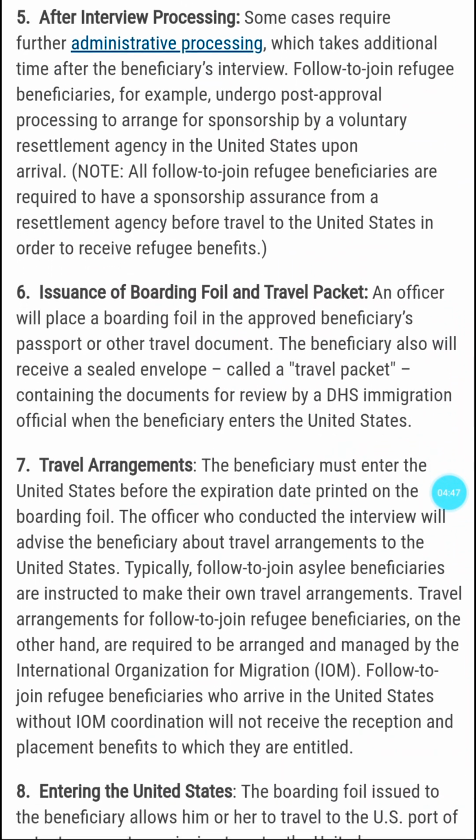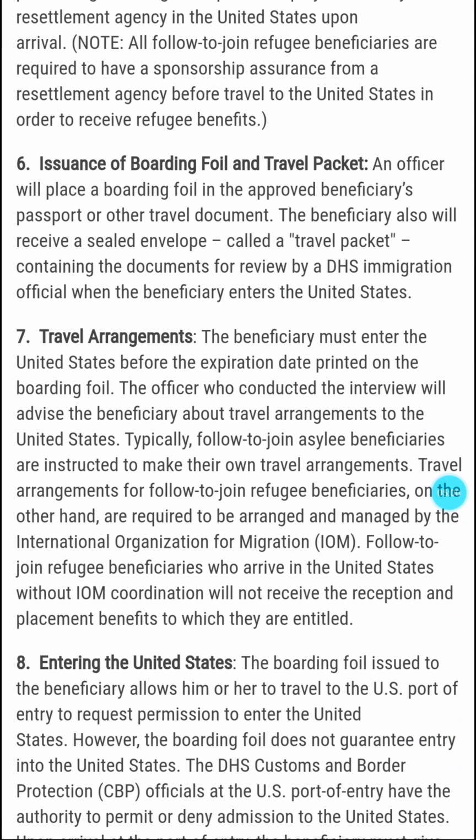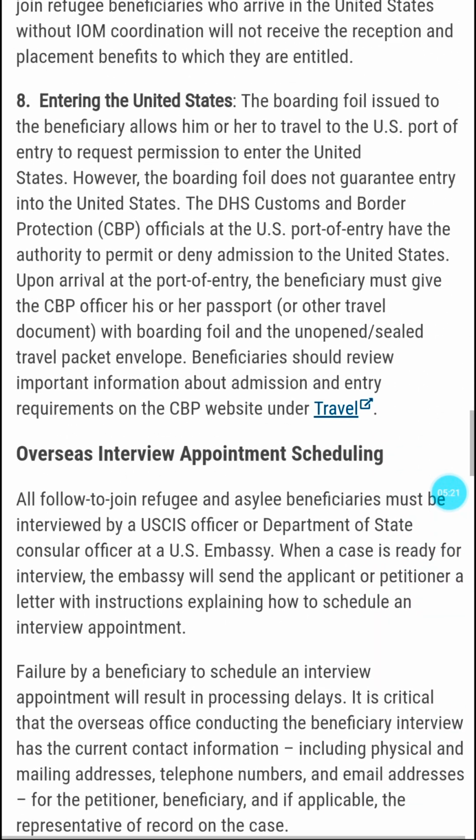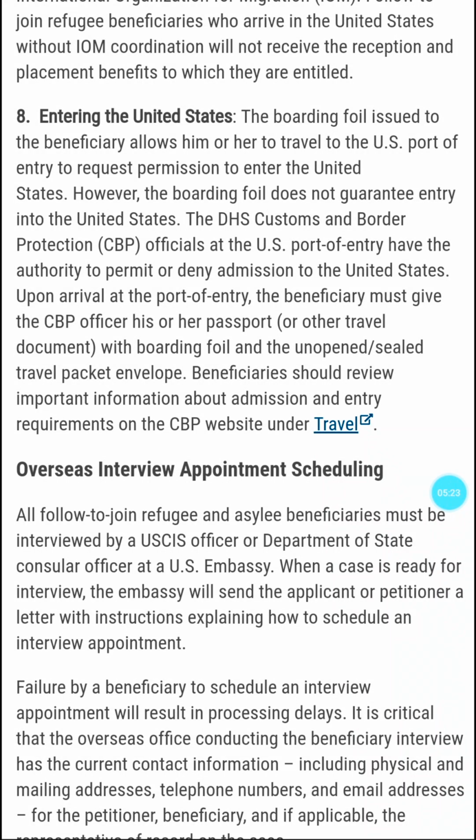Now when everything is okay, the consular officer would issue the visa with a visa travel package, which the applicant's beneficiary will be showing at the port of entry, the Customs and Border Patrol. Now the travel arrangements are usually being made by the petitioner, that's the asylum seeker who won the case, and the beneficiaries. But if it is an organization that is bringing in these asylees, then they will have to be the ones, usually an international organization for migration, they will have to be the ones to organize the travel arrangement for these beneficiaries.